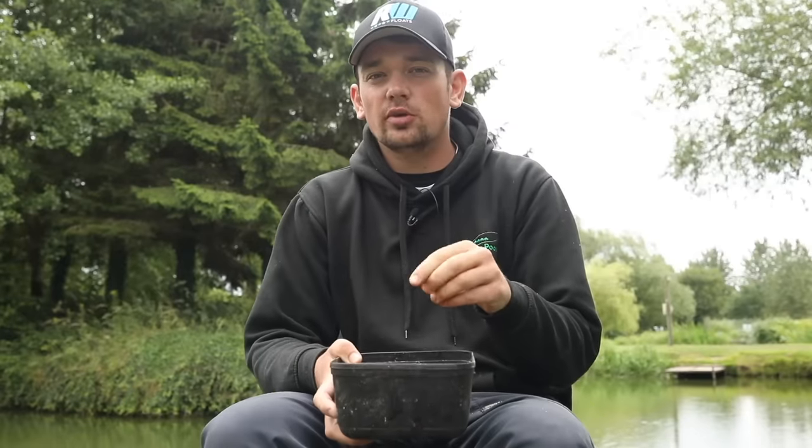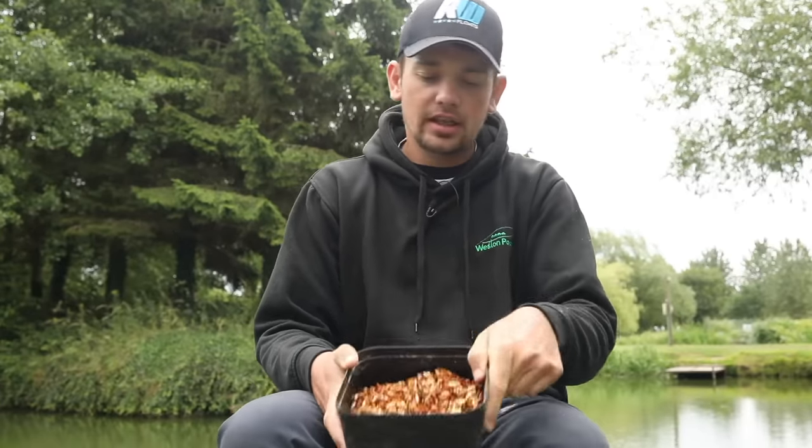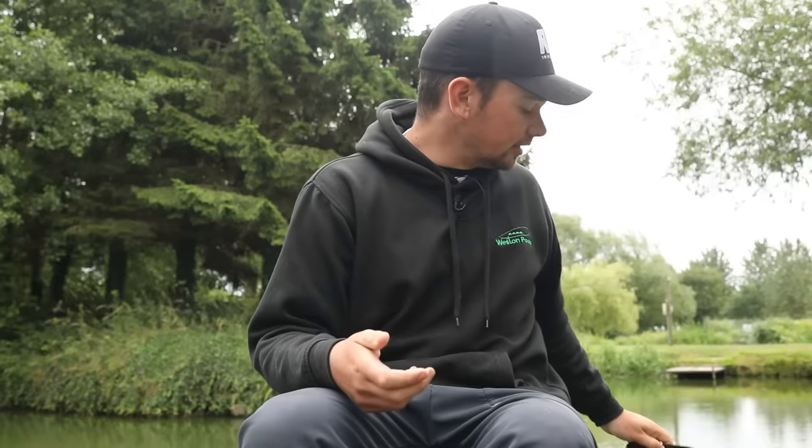I'm not 100% sure what I'm going to do yet. I might feed it both out towards the pot and down the edge, but I might feed maggots down the edge. So I'm a bit undecided at the minute, but we might swap and change through the day and see what's best. Like I say, fair few pints of casters for shallow.